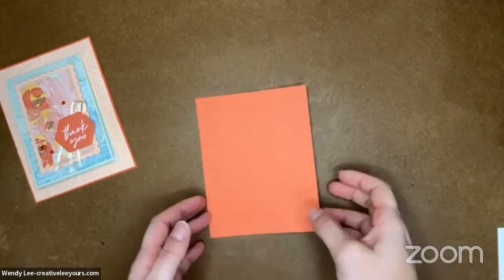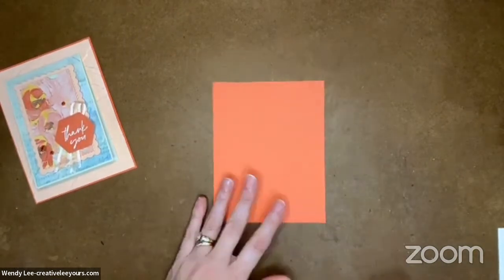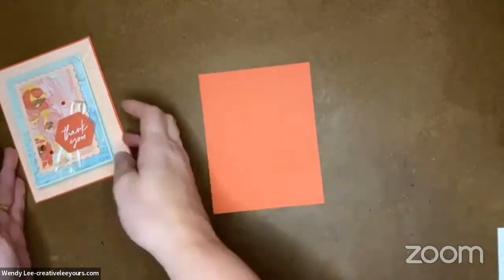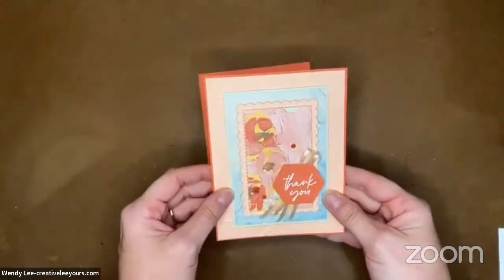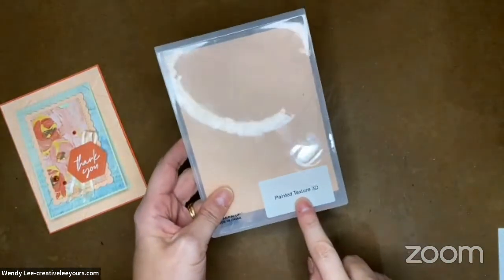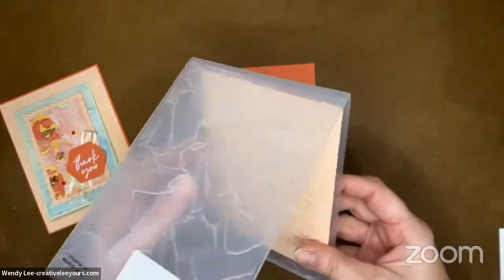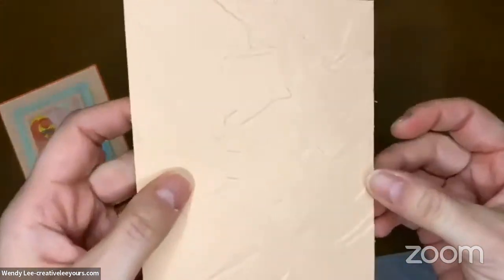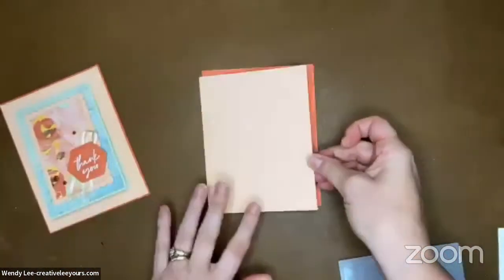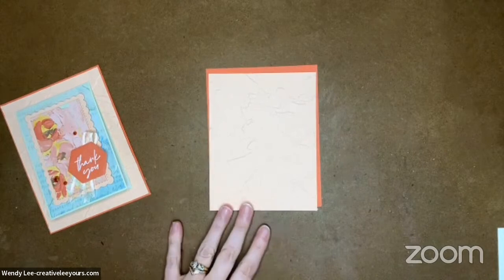All right, so I'm starting off with a piece of 4 1/4 by 5 1/2 inch Calypso Coral cardstock, and I'm not folding it. I'm doing this flat, so I'm doing this kind of smaller card on the front instead. And then I've got a piece of Petal Pink that I'm going to pull in, and I've already added the texture to it with the Painted Texture 3D embossing folder. This one adds fabulous texture. And I love that it's got that painted look to it, which coordinates really nicely with this Designer Series paper pack.